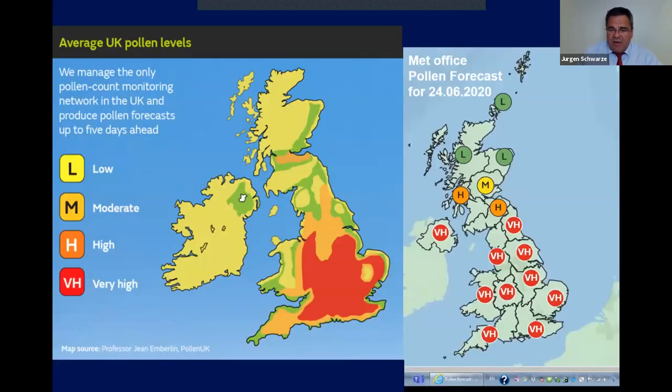If you look at average pollen levels across the UK on the left-hand side, you see that the highest exposures are in the southern parts of England. But in Scotland, you have significant exposure to pollen as well, here in the central belt and in other areas as well. I've chosen the pollen forecast from the Met Office here on the right-hand side for Wednesday, because this was meant to be a warm and nicer day. And here you see high levels of pollen exposure in the south of Scotland, in the central belt, and here in the west of Scotland.